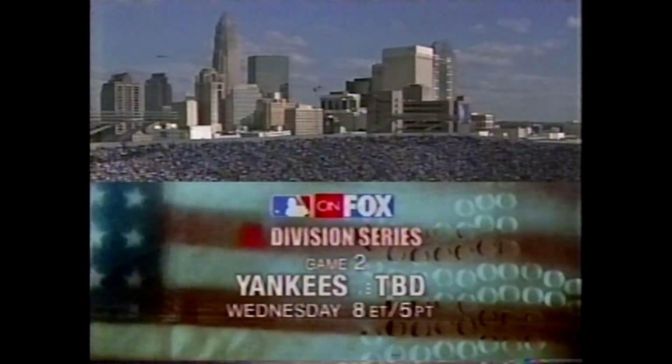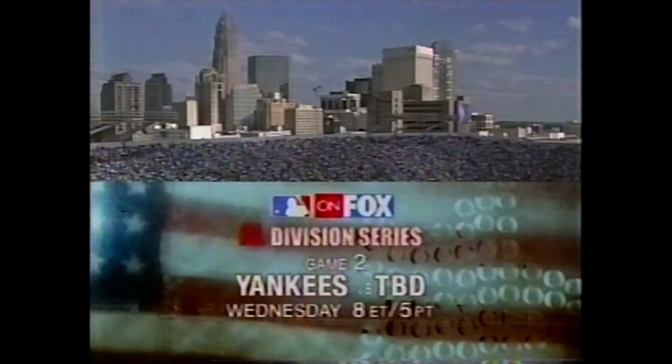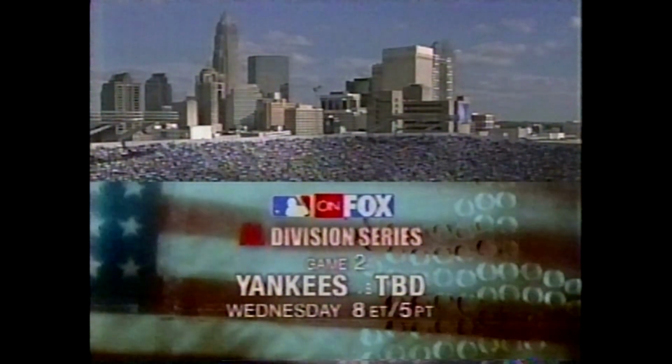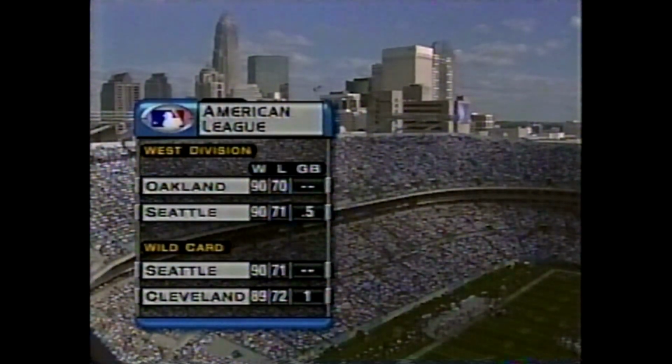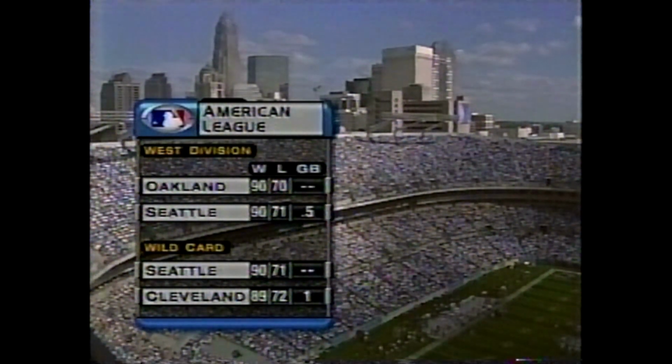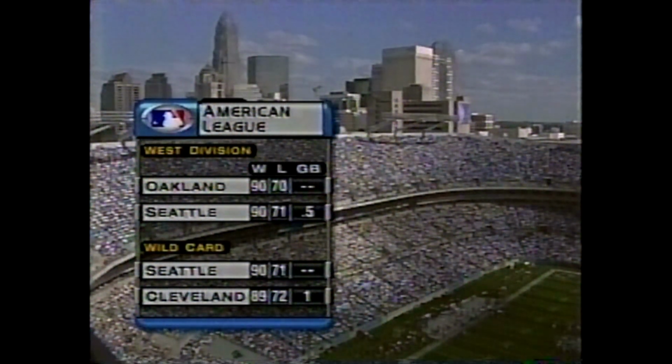So are some of the races in Major League Baseball. AL West still up for grabs. American League wild card still up for grabs. Yankees waiting to find out who they will play in the American League Division Series. And we will have Game 2 for you on Fox this Wednesday, 8 Eastern, 5 Pacific. If Oakland wins their game today over Texas, they clinch the West. The Cleveland Indians still alive for the wild card. So these 3 teams going for 2 spots in the playoffs.